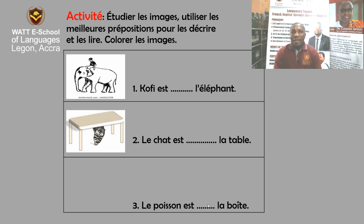Le chat est la table. The cat is table. Look at the position of the cat compared to that of the table. What can you say? Where is the cat? The cat is under the table. That's right. Yes, you got it right. So how will you say under in French? Remember we learned it in our previous lesson. Let's quickly go to the next one.